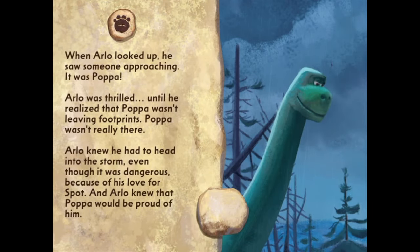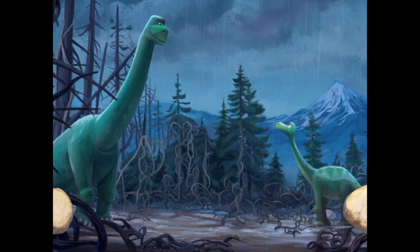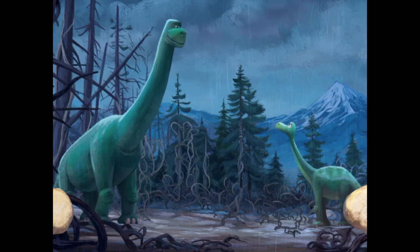When Arlo looked up, he saw someone approaching. It was Papa. Arlo was thrilled until he realized that Papa wasn't leaving footprints. Papa wasn't really there. Arlo knew he had to head into the storm, even though it was dangerous, because of his love for Spot. And Arlo knew that Papa would be proud of him. I knew you had it in you. You're me and more.